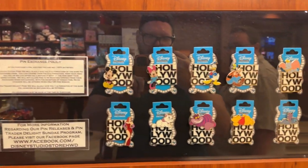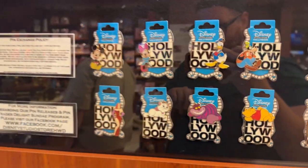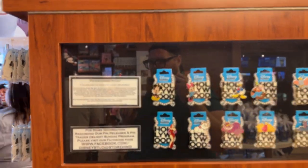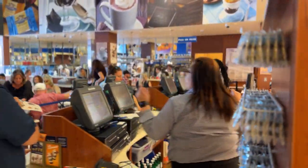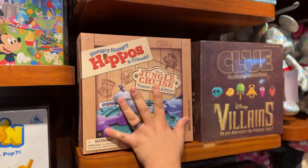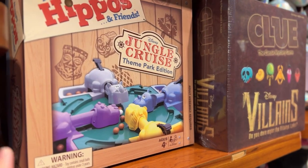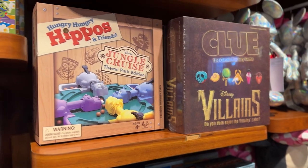Oh, it looks like they also have big pins here. So there are some larger commemorative pins here that you can get as well. They have a variety of the games. We've been eyeballing this Hungry Hungry Hippos Jungle Cruise because, as some of you may know, Kevin used to be a Jungle Cruise skipper. We loved the Jungle Cruise.